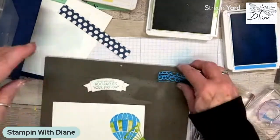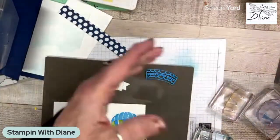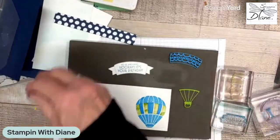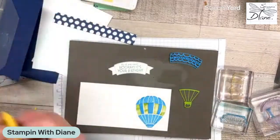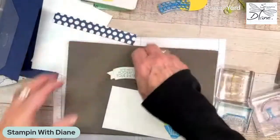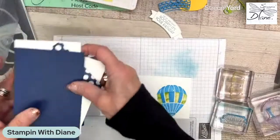All right. Let's see what else we've got here. I don't know how much of that yellow I'm going to get in there, but we'll give it a try. Now, behind this balloon, I've got this. So let me just cut this out and see what's going to happen with the rest of the card.